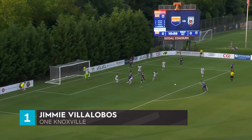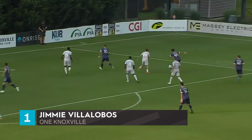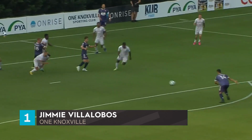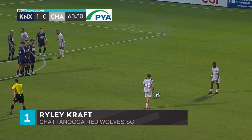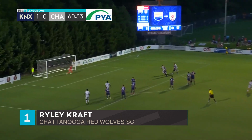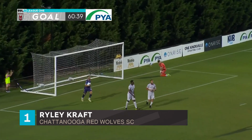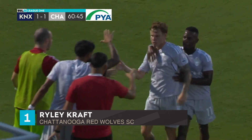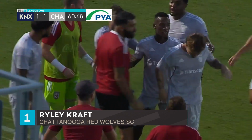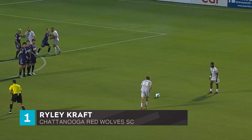Calixtro found the foot of Keegan, who knocks it right back to Villalobos. Edge of the 18, and just a gorgeous strike as he buries one against his former club. It's Kraft and Marsh. Kraft takes it, he does test Winkles! Find success! A smashing strike in the Smoky Mountain Smackdown. Riley Kraft, that is special.